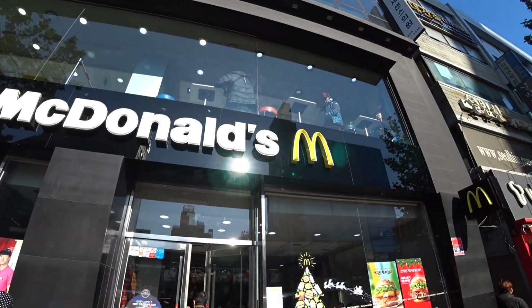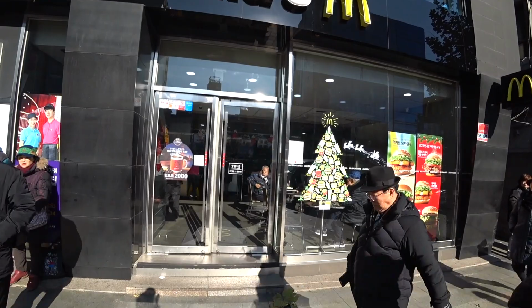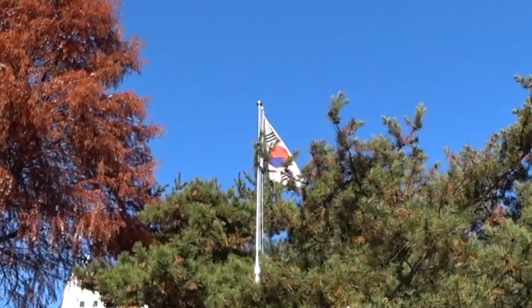It's very interesting here. Even at McDonald's and Starbucks, the majority of the customers are older people. I'm now in Tapgol Park.